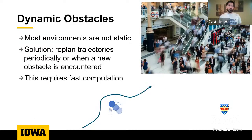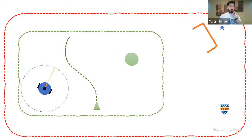Now, finally, dynamic obstacles. We're going to want to deal with environments where we have people moving or cars moving or any other obstacles moving around. And in order to solve this problem, we choose to replan trajectories periodically or when a new obstacle is encountered. Now, this requires fast computation, which can be solved using the things that we spoke about before. So here's an example. We can see that the vehicle is in its safe planning radius right here, which is the perception limit. We have an obstacle here that is denoted as the triangle. And then this green rectangle shows us the map that the robot is aware of. The red rectangle is the entire environment that the robot is in.